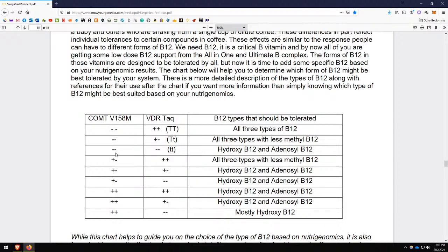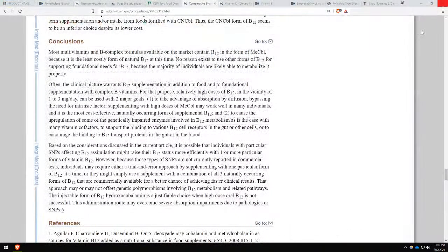mutation. So for someone with no mutation in COMT, but a full mutation in VDR TaqI, they can support all three types of B12. But someone with a plus COMT polymorphism and no polymorphism in VDR TaqI can take mostly hydroxy B12 as the best form of B12 for them. So it depends. Like that study says, it depends. All right.